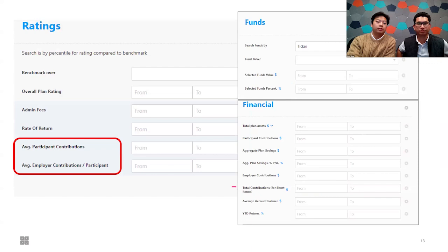Larkspur actually has their own rating system where they compare plans within the same asset range. The two rating sections that we like to look at would be the average participant contribution rating, as well as the average employer contribution rating. We're really going to be aiming for the top half of the peer group for participant and employer contributions.